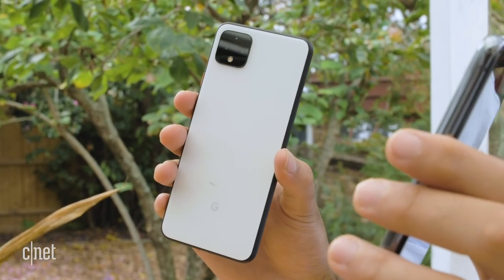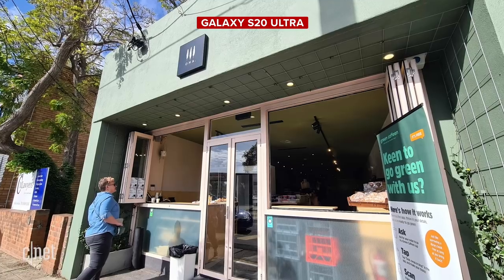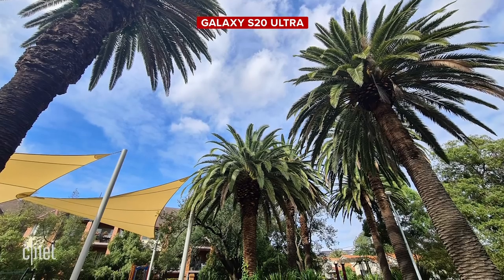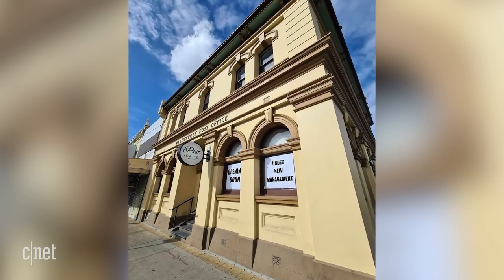But easily the most egregious omission on the part of the Pixel 4 is the ultra-wide-angle lens. Its absence was painful upon launch last year, and hurts with every new flagship released. Here, you'll see some shots taken with the S20 Ultra. And since the Pixel 4 doesn't have an ultra-wide-angle lens, please enjoy this trailer of Fast and Furious 9. Hold on.